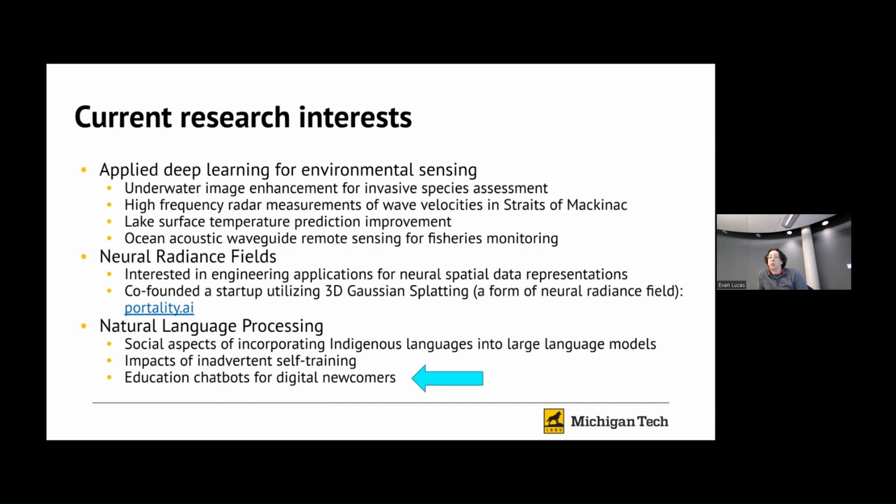The first thing I'm working on, which takes up a decent amount of my time, is doing underwater image enhancement for invasive species assessment. So the U.S. Geological Survey frequently runs surveys with underwater vehicles where they're taking pictures, trying to count round goby, which are an invasive fish species. And they're also trying to assess the spread of zebra mussels, among other species.